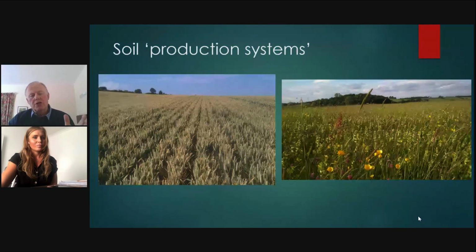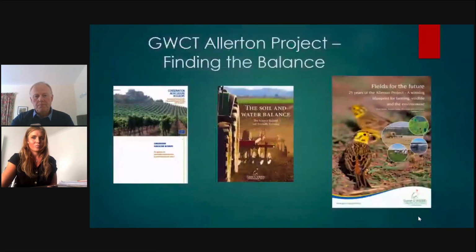So I'm going to look at soil production systems, and on the left here you can see that we've got a crop of wheat, and on the right here we've got a traditional hay meadow on our farm, and behind it a woodland as well. And at each end of those spectrums, the soil supports those production systems. So what you want to get out of it, whether it be food on the left, or maybe there's food here because this will be made into some hay, but there'll be a lot of other things that use either the trees in the background and the flowering plants in the foreground. So what are we using our soil for?